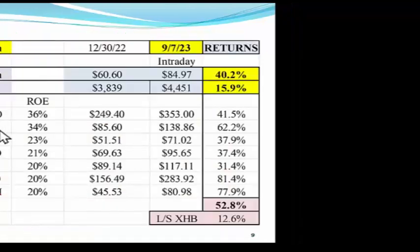And here are the stocks that we had, and this is the clean surplus return on equity. You can see all above 20%, and this is what they have returned this year, an average of 52.8%. Now, what has the ETF itself returned? 40.2% versus the S&P of 15.9%. But again, the ITB of 40%, while the stocks that we picked, the top stocks, and these are on our computer program, and we picked the top stocks.